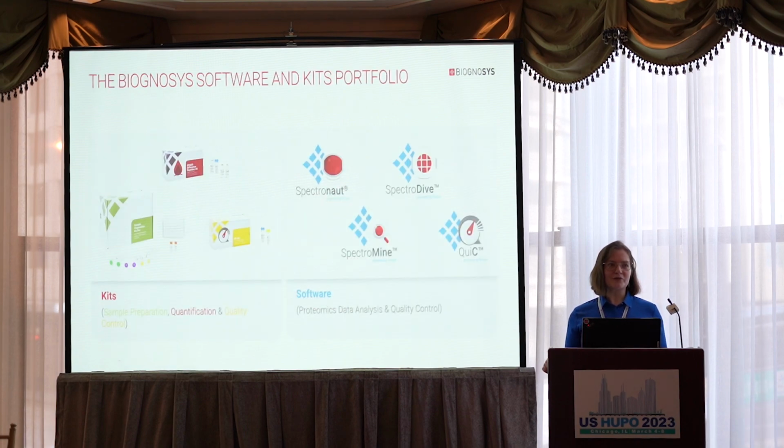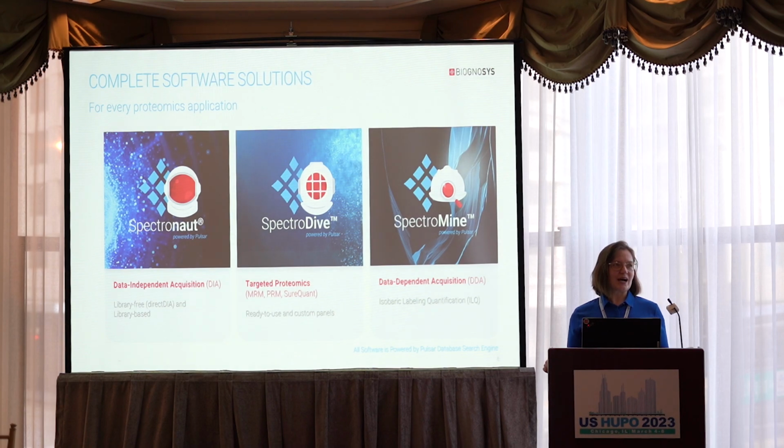When it comes to our products, we can divide them into categories. We have kits, including a sample preparation kit to enhance the reproducibility of your sample preparation, the IRT peptide kit for quality control, and PQ500 for targeted quantification in plasma proteomics. Also, we have a separate group of products, software, and here I will focus a bit more to tell you more details. Spectronaut is our flagship software for DIA proteomics.